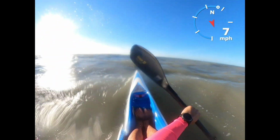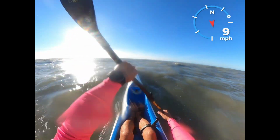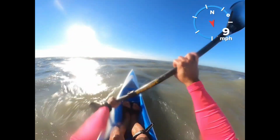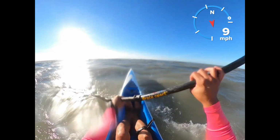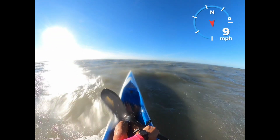So this is a wind swell here. You can see you have that high water in front of you, and that tells you that you have high water behind you, meaning that you're ready to surf. So you just push the nose into it and you'll get those big speed accelerations. You can see the GPS respond with the speedometer as the surfing begins.